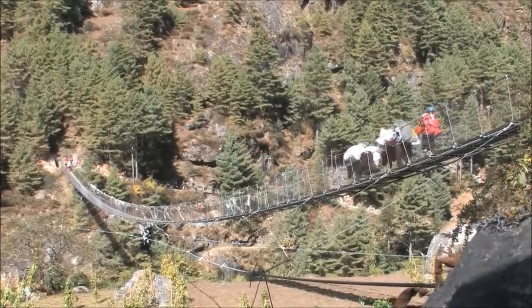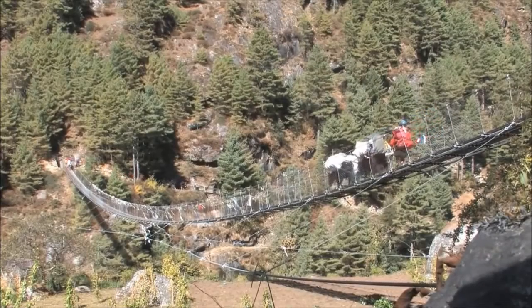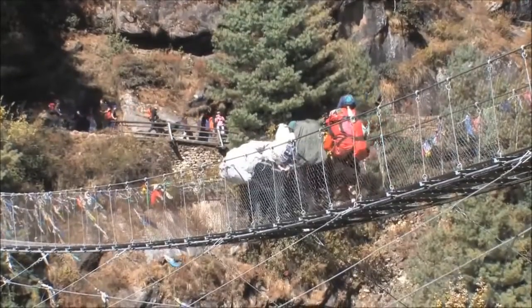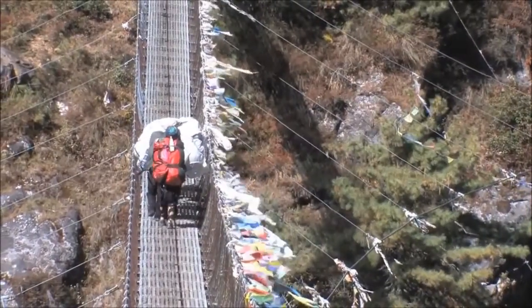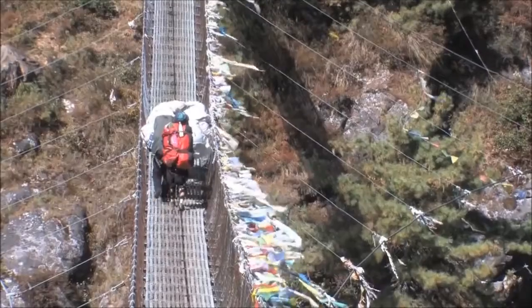Several times you will have to use the suspension bridges to cross the Dukosi River. Locals have decorated the sides of the bridges with prayer flags, although there is no need for prayers, as the bridges are all made of steel and feel very secure.